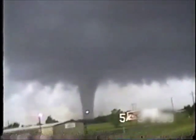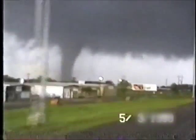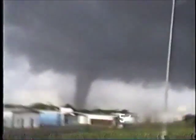Finally realizing the danger, the amateur chasers Rick and Chad spun their car around and escaped from the scene.